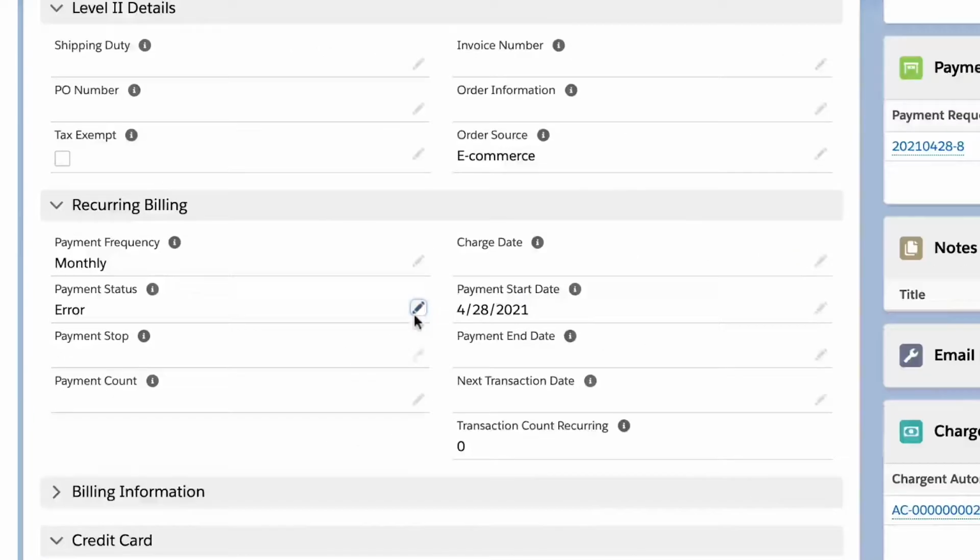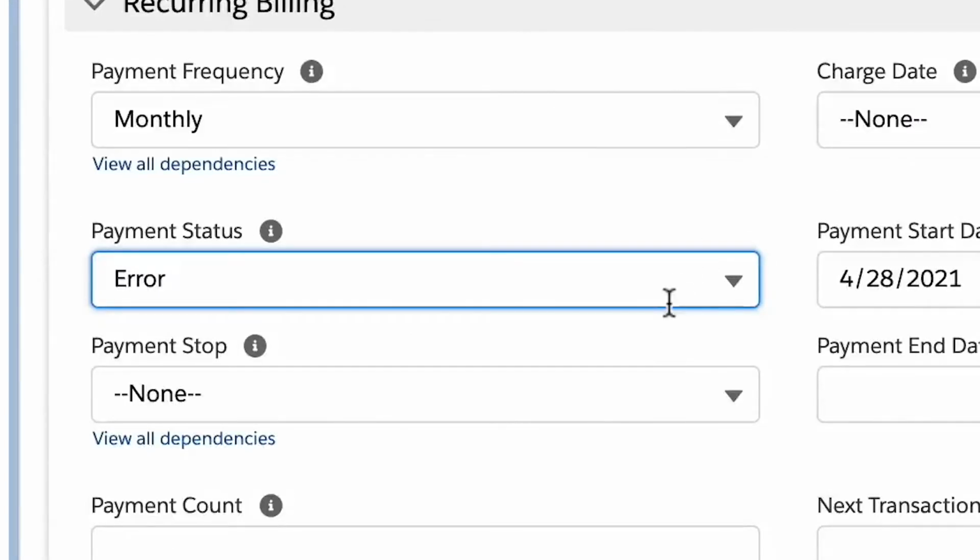But what if you have other payments that failed and which were not part of your automated collections configuration? Easy, just change the payment status on those records from AIR, where they would likely be after a failure, to recurring.